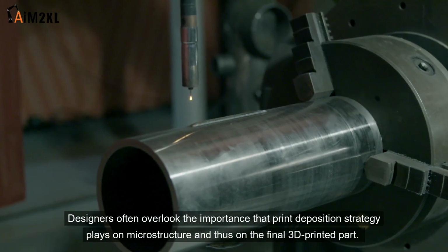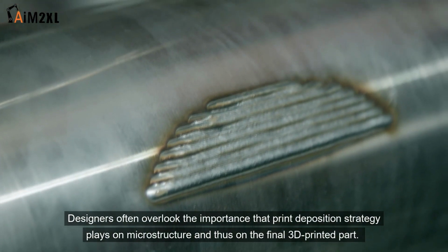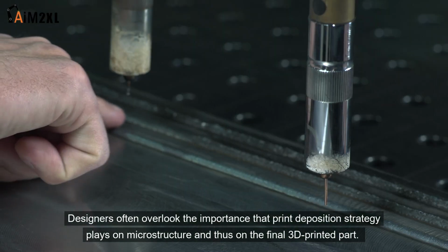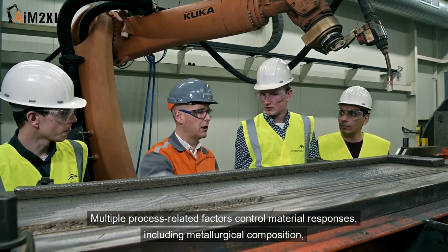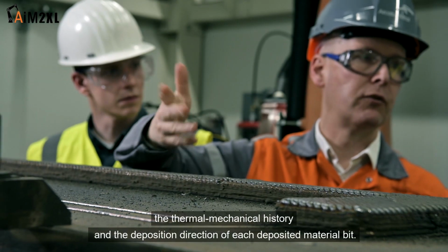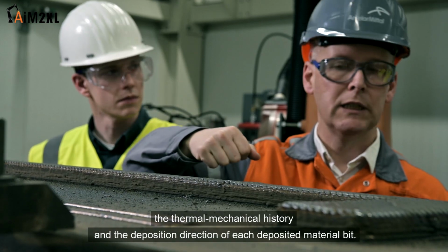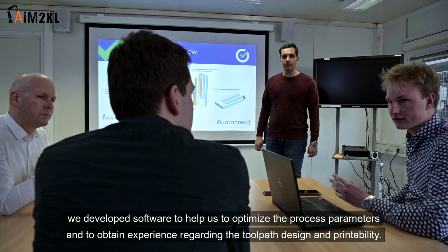Designers often overlook the importance that print deposition strategy plays on microstructure and thus on the final 3D printed part. Multiple process-related factors control material responses, including metallurgical composition, the thermal-mechanical history, and the deposition direction of each deposited material bit. At the University of Twente, we developed software to help us optimize the process parameters and to obtain experience regarding the toolpath design and printability.